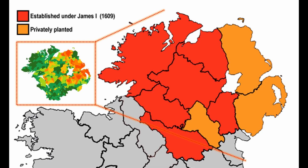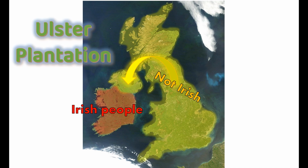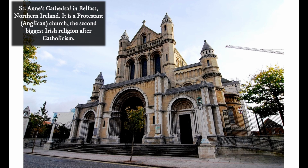Also, the reason Northern Ireland exists is because of this thing called the Ulster Plantation in the 1600s, which was basically when King James I of England sent a bunch of Scottish and Northern English people to colonize Northern Ireland, interbreed with the native Irish, and drive out Catholicism to make the place Protestant. This is why Northern Ireland is Protestant today, whereas the rest of Ireland is Catholic. More on this in another video.